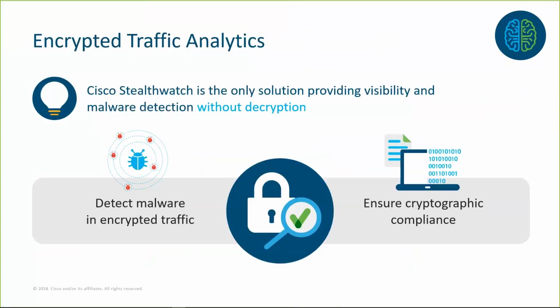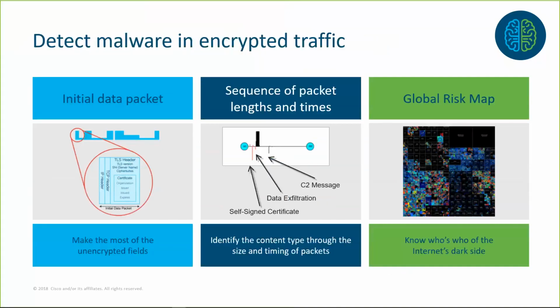How does that help you, you might ask? Well, there are two main customer use cases that we can address with ETA. Number one, cryptographic compliance. You may have compliance requirements to report how much of your digital business uses strong encryption, and can you audit it for policy violations of that requirement to use strong encryption? We can use ETA for that. The other way, from the security perspective, is to detect malware in encrypted traffic without ever having to decrypt it. That addresses your need to know if a specific payload in network traffic is malicious while continuing to protect users' privacy and security, that is, not having to decrypt.